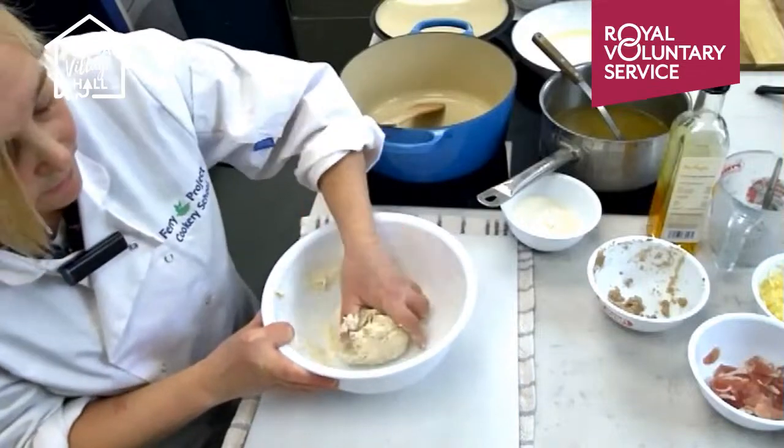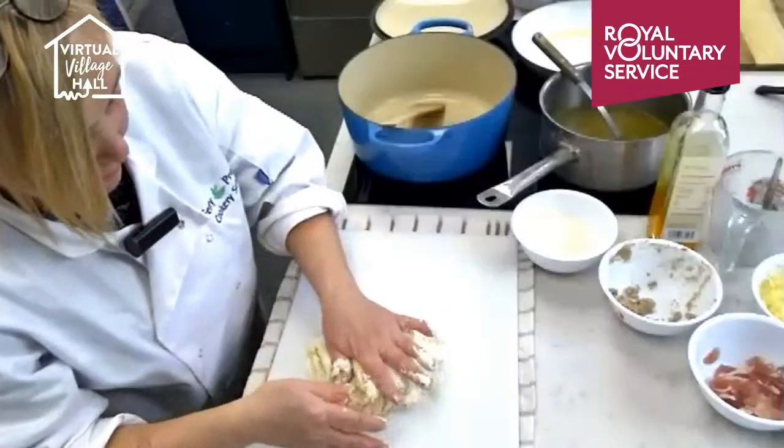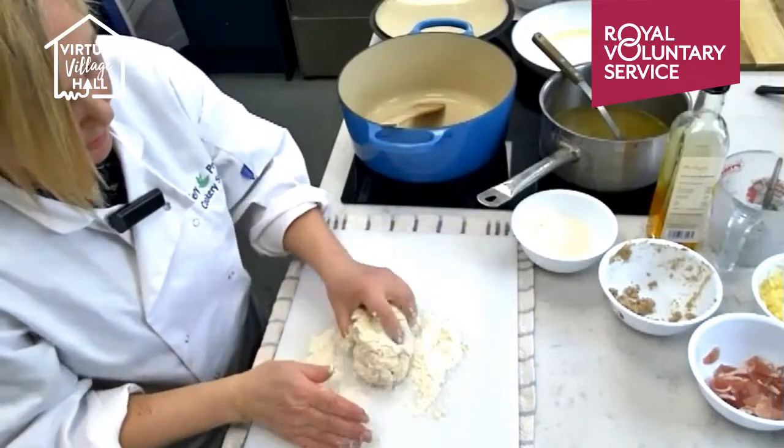And ideally, I'll knead it for 10 minutes, but I'm not going to stand here and have 10 minutes of you watching me knead. But I'll show you the start off of it. So I'm just rolling a little bit in the flour just to get a little bit of the stickiness.